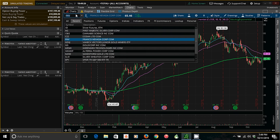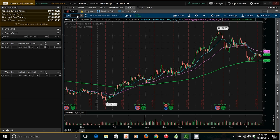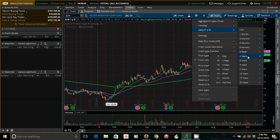The other company that I also favor is another royalty company, but for silver. Silver Wheaton. Silver Wheaton has almost the same business model as Franco Nevada. They go out and give capital to mining companies that need it in exchange for a cut of their production from their mine. So let's look at their 2-year chart.